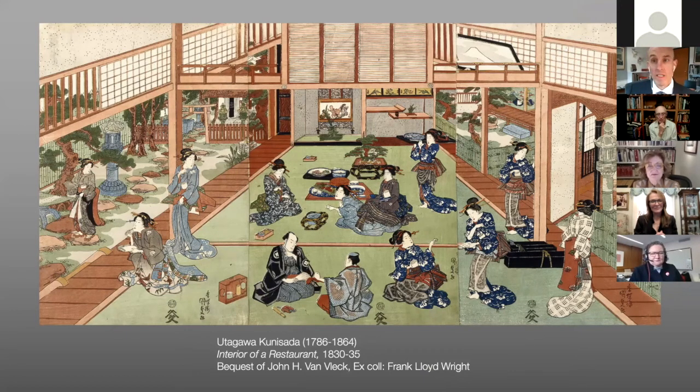With regard to research and future exhibitions, I do want to take a moment to point out that the Chazen always has a group of Japanese prints on view in the permanent galleries, and we rotate them every 6 months. Right now, for example, we have 13 works previously owned by Frank Lloyd Wright on view, including this triptych by Kunisada of a restaurant interior.